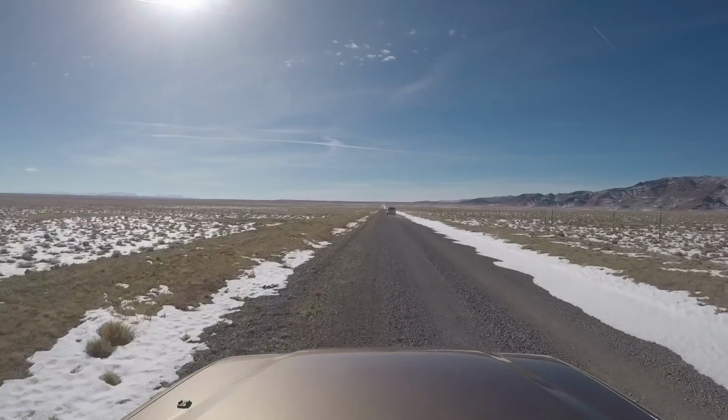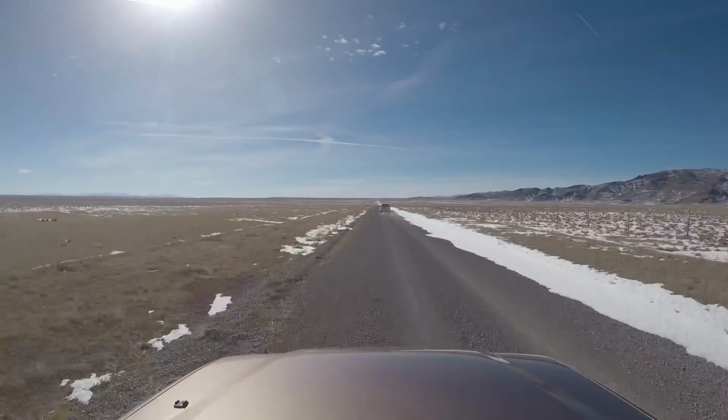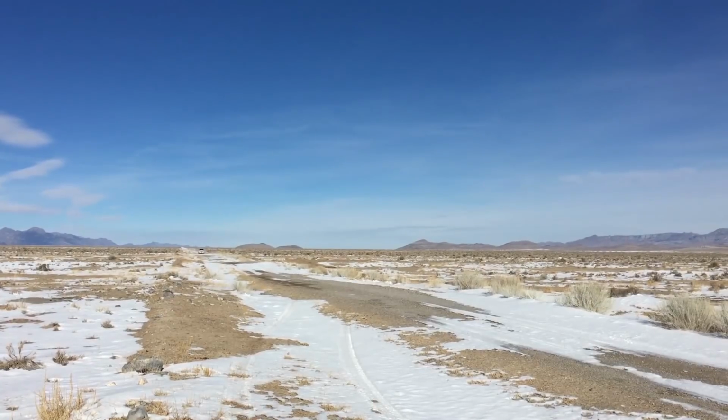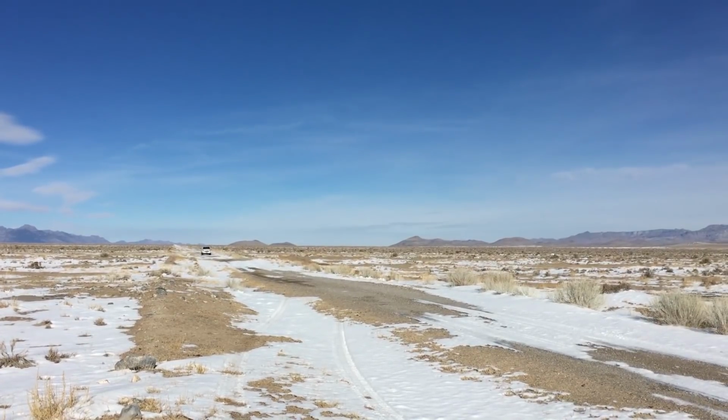So we're out on the old 6 and 50, which is a dirt highway that used to be used a long time ago, heading from Utah into Nevada, and we're cruising on it. We're able to keep speeds up to like 40, 45 miles an hour. But I'm just really impressed with how beautiful it is out here. It's a lot different than a lot of the other stuff that we do, but it's really cool.